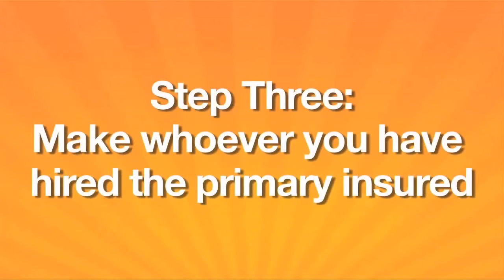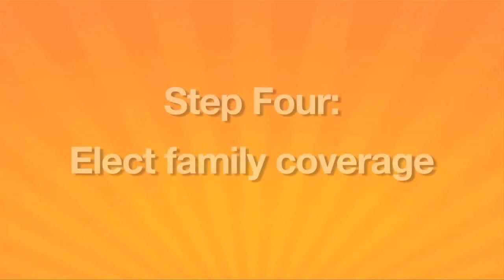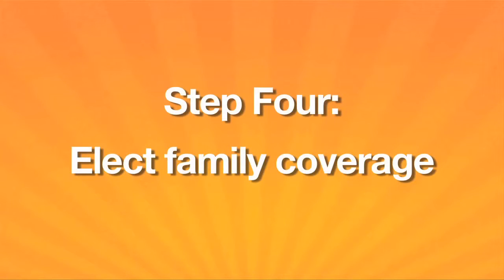Step 3, whoever it is you hired, whether you hired your spouse or your kids, make them the primary insured on this plan. If you hired your spouse, they're a primary insured. You hire your kids, they're the primary insured. You hire both, they're both primary insured. Hire your parents, they're a primary insured. Now, step 4 is really where this works. Step 4 is if you are a corporation, or if you hired your spouse, elect family coverage, which means your spouse will cover who? You and the kids.